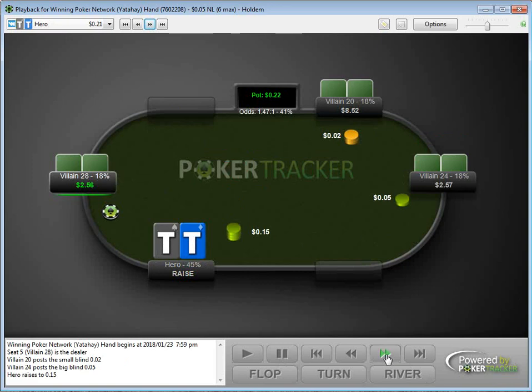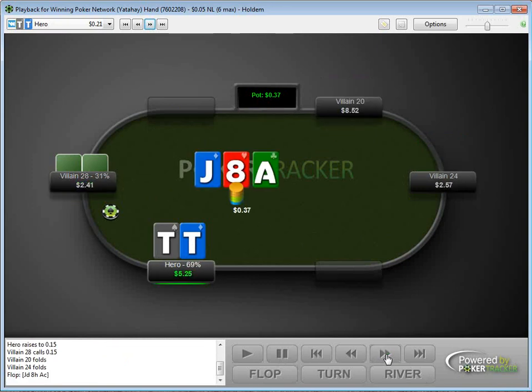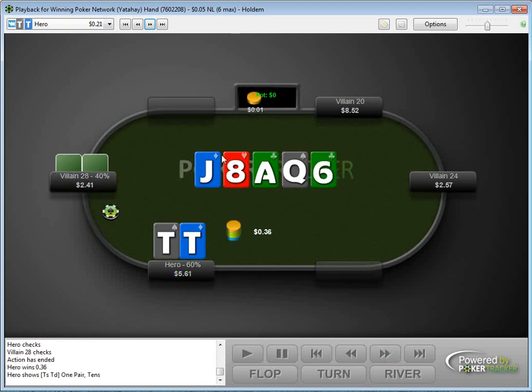Here we get tens, so we're four-handed, and we get a call. So not a great flop for me, of course. I check it off, and he checks back. So now at least I'm not worried about an ace at this point. Now we do have a straight draw, so I check. He checks again, and I check, and he checks again, and I take it down with the tens.